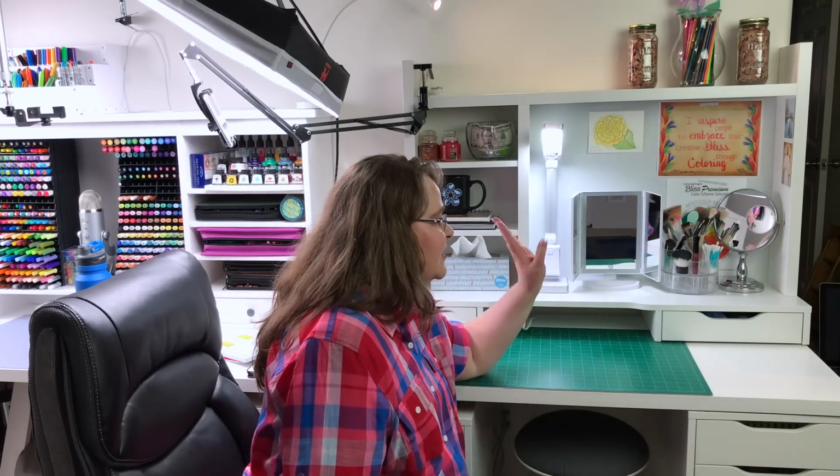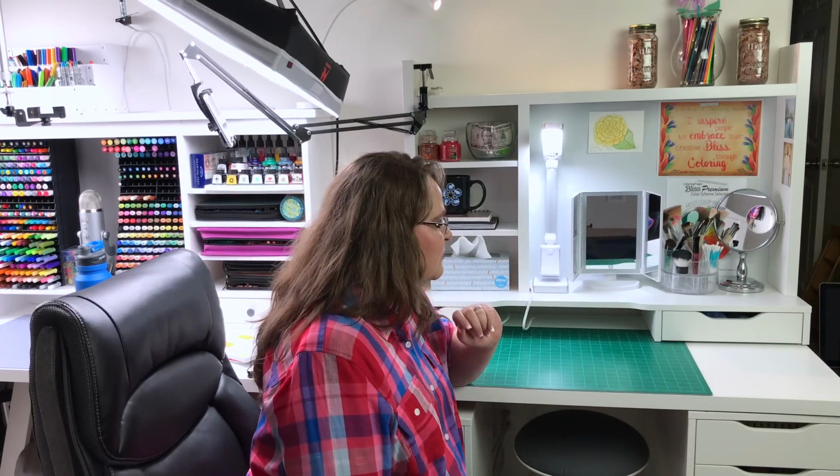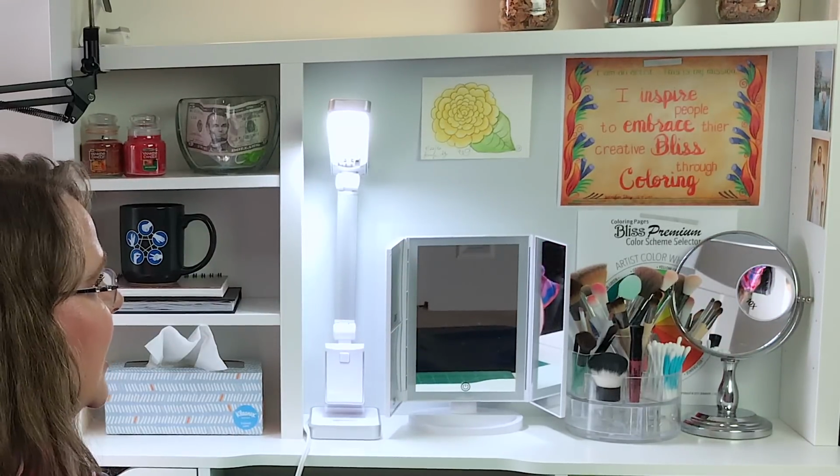In fact, I've considered purchasing a second one to put art supplies in. And I have nothing special for makeup over there for the brushes, nothing expensive. Everything's been purchased either at the dollar store or Walmart, and I think even that silver mirror was purchased at Walmart as well. So as far as the art behind it, that's just a little watercolor that I did.